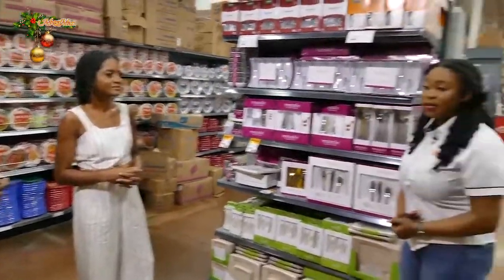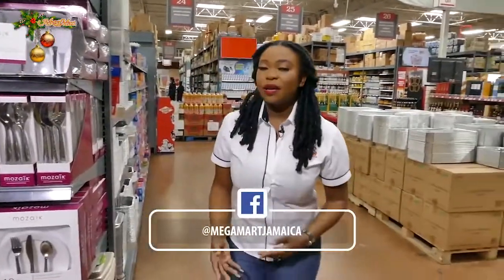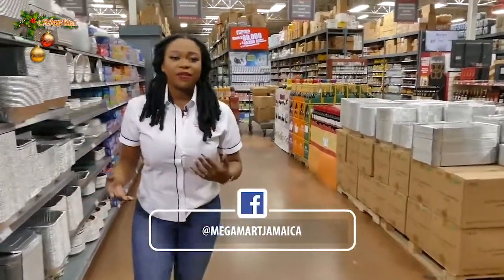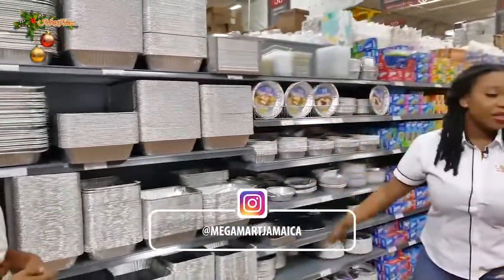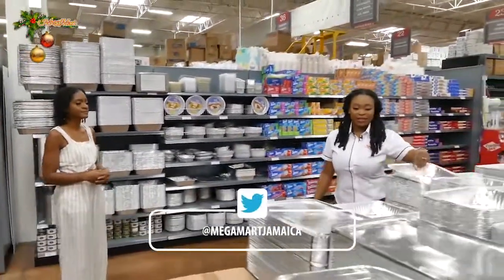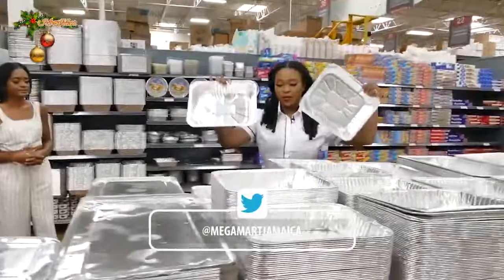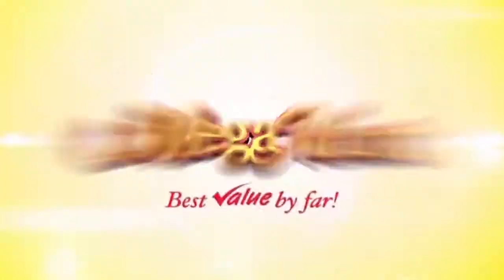So we have lots and lots of options. And of course, for bakers or caterers who will be doing a lot, we also have your disposable foil pans. To make it easy, we've pulled a lot and we have some here on this pallet drop, in different sizes, so you can select the options that you want along with the covers as well.